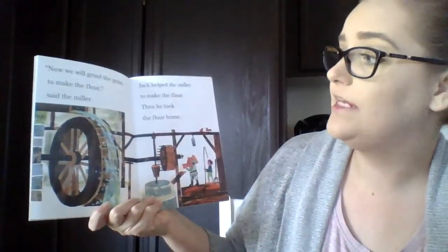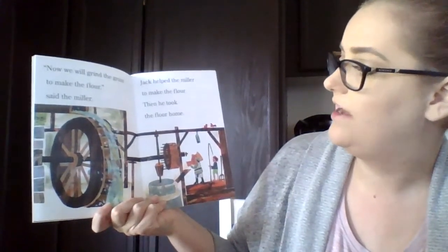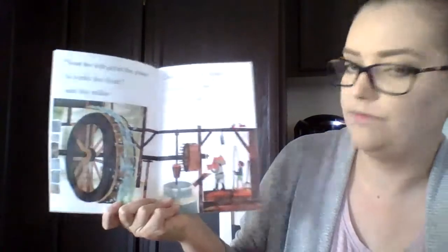Now we will grind the grain to make the flour, said the miller. Jack helped the miller to make the flour. Then he took the flour home.